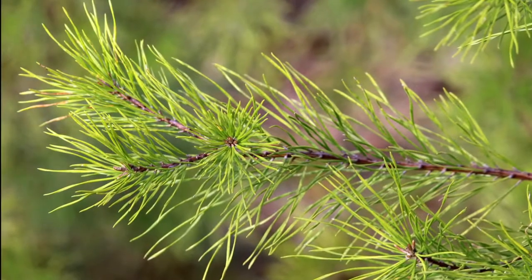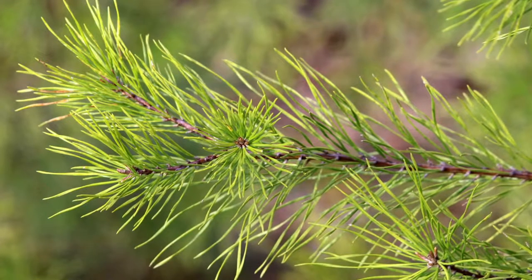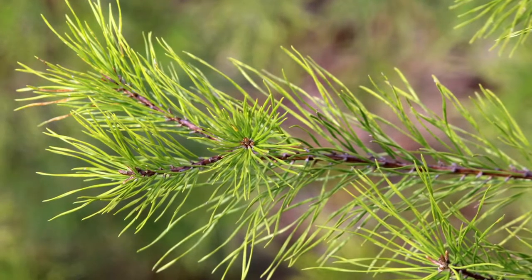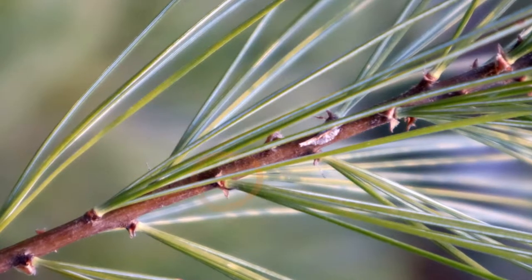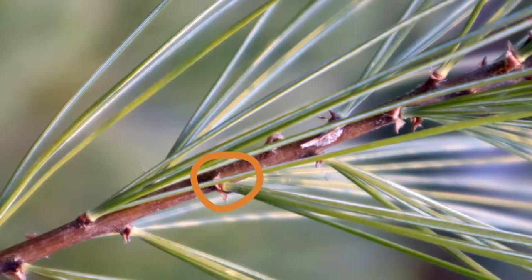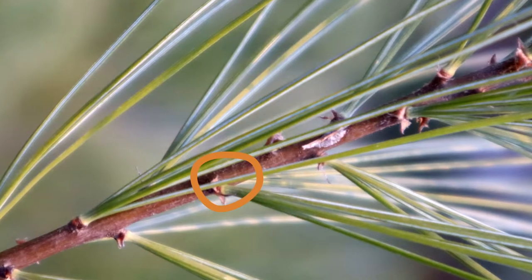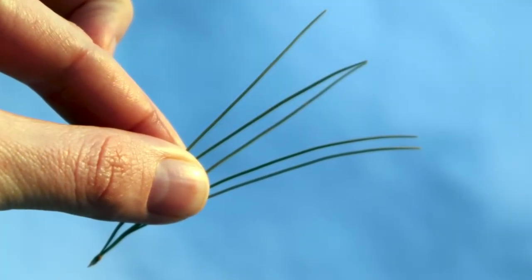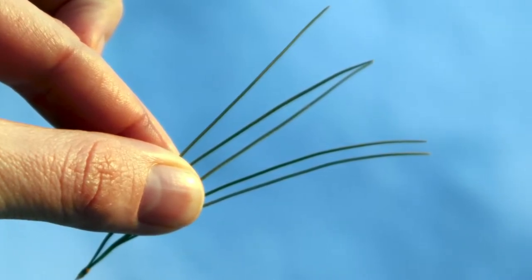Now, when you're identifying a pine, the first step is to take a peek at those needles. Count up how many are in a bundle and measure how long they are. If you take a peek at where the pine needles join the branch, you'll see that at the base, there's kind of like a papery sheath that's covering them, so that'll tell you how many are in a bundle. Most pines have bundles of either 2, 3, or 5 needles, although there are some exceptions.